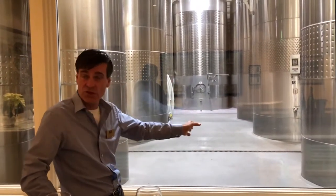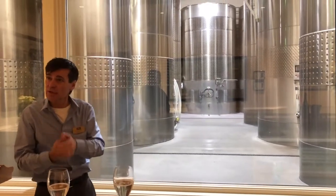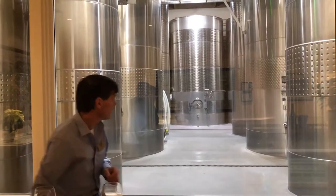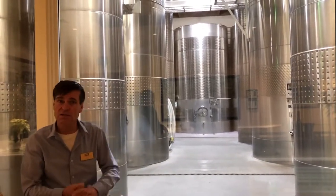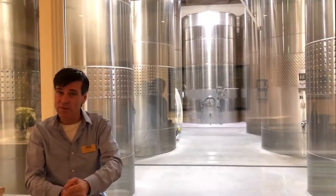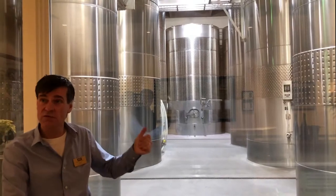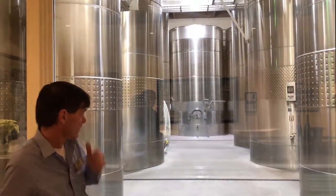So a different juice gets pumped into each tank, and then inoculate with a Champagne style yeast. A yeast that, again, traces back to Champagne. So a big dose of yeast, though, to overpower any of the wild yeasts from the grape skins. Big dose of yeast, rather low sugar levels from that early harvest. This first fermentation only takes about 10 days. But it does produce the majority of the alcohol in the wine. You get about 10% alcohol by volume.